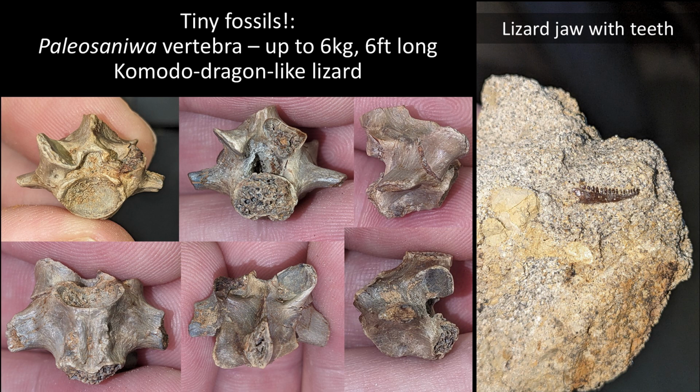So this is some tiny fossils. This is a little vertebra that I came across in one of our macro sites. I thought, looks a bit different from a typical vertebra. So I asked a few people online. And on the left-hand side, this is a Paleosaniwa vertebra. This is a huge Komodo dragon-like lizard. I actually think it was more closely related to the Gila monster because it had little osteoderms or something. But this would be up to about 6 feet long.